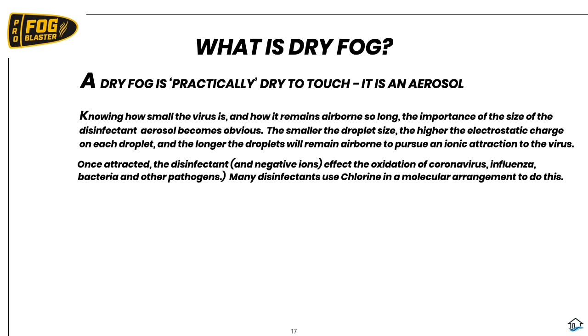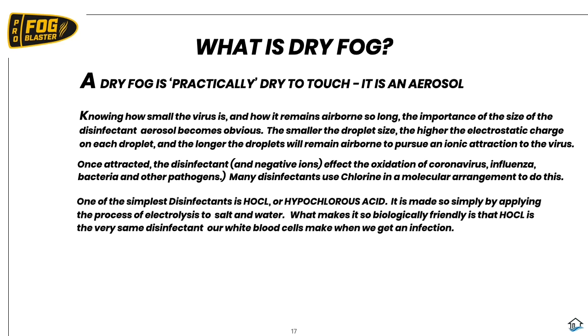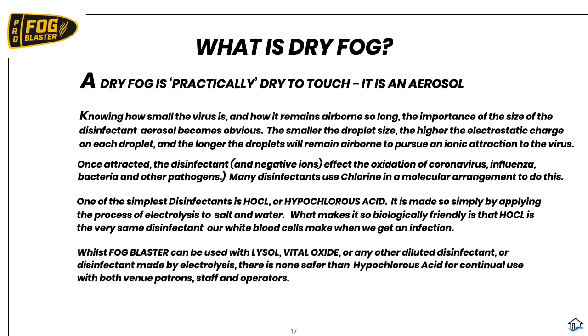Many disinfectants use chlorine in some molecular arrangement. One of the simplest disinfectants is HOCl. That's H for hydrogen, O for oxygen, and Cl for chlorine, or as it is commonly called, hypochlorous acid. It's made by applying the process of electrolysis to salt and water. What makes it so biologically friendly is that HOCl is the very same disinfectant our white blood cells make when we get an infection to protect our body. While Fog Blaster can be used with Lysol, Vital Oxide, or any other diluted disinfectant, or any disinfectant made by electrolysis, there is a consensus that there is none safer than hypochlorous acid for continual use with both venue patrons, staff, and operators.